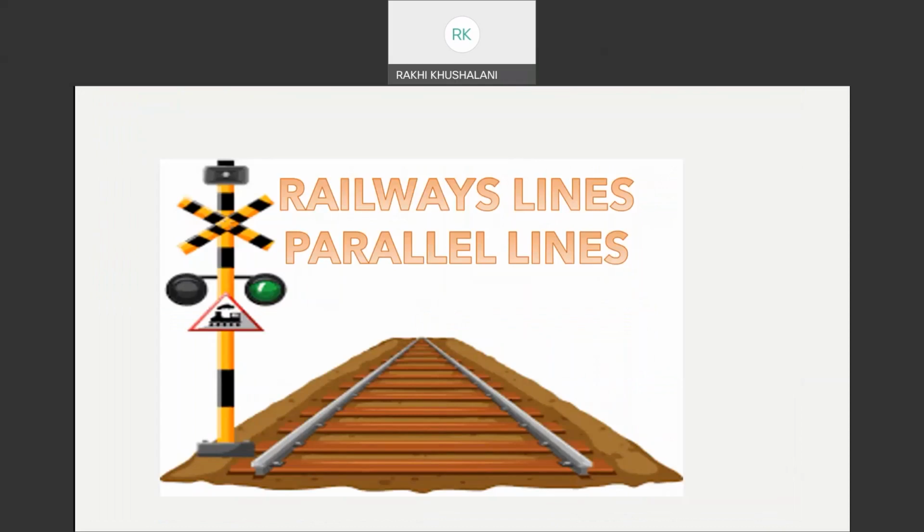Now, railway lines are actually parallel lines. You have done this also in fourth standard. Railway lines are parallel lines which never meet. If railway lines met, what would happen to your train? Crash. Because the railway has two proper sides where the wheels need to move on a certain track. Yes, it does take a turn, a right angle or a left angle, but that does not mean it's merging. It can overlap another railway track, but that will not be called an intersection of parallel lines. They can never meet, because if they meet, you will meet an accident.